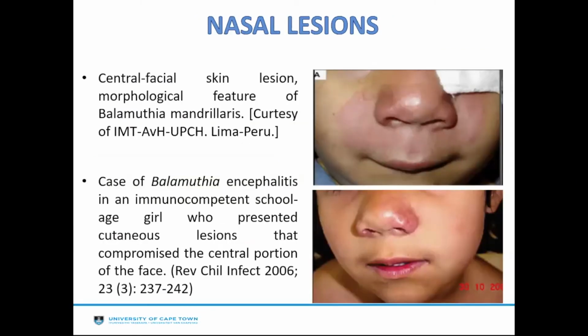These are studies that highlighted how these nasal lesions look like, and it's been found that it's most commonly a centrofacial skin lesion. As we can see in the top picture, it was taken from a child in Peru. And in the picture below, it's an immunocompetent school-aged girl who presented with cutaneous lesions over her nose.